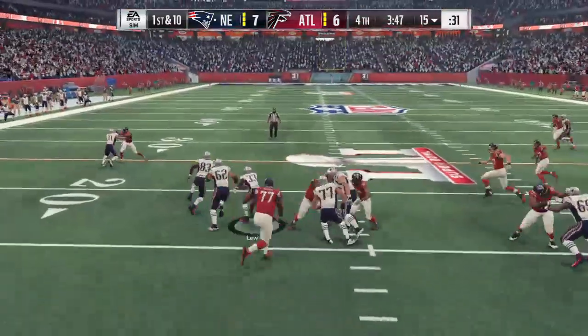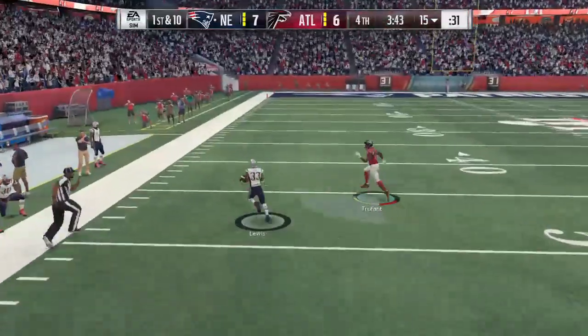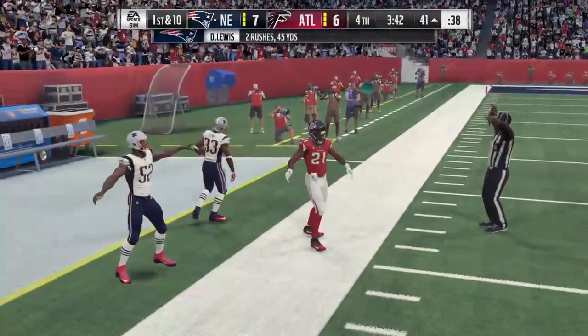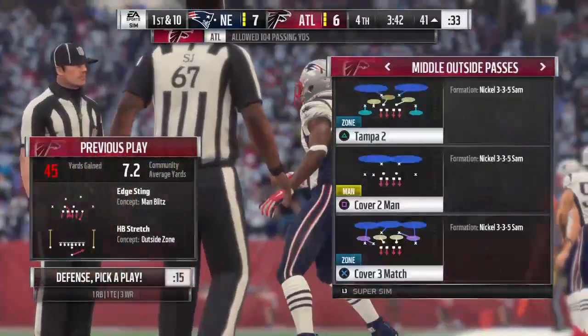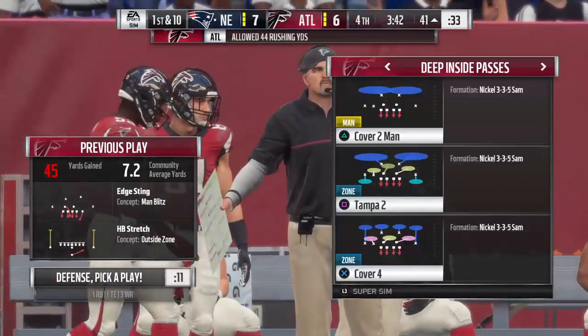They start things on first down with Dion Lewis. Finding room at the 30. It's a big play there for the Patriots. 45 yards. Terrific run from one of the fastest backs in the game today. A guy who keeps defensive coordinators up at night, no doubt.